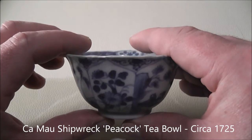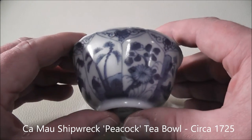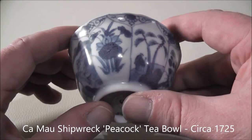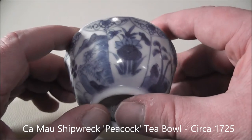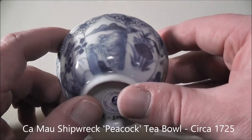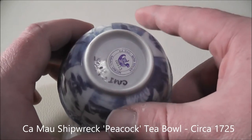As you can see, the condition and the artwork on this is quite phenomenal. It really does defy belief that these things were in the sea for pretty much 300 years until they were dredged up in fishermen's nets. It's just a miraculous case of disaster, really, to start off with.